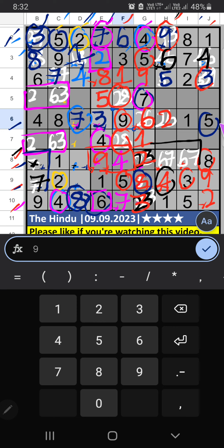Then column J, 2 numbers are remaining, 6 and 7. Fifth row, we have 7. So 7 can't come in this cell. 7 is confirmed here. Then 6 is here. Fifth row, we have 6. So 6 can't come in this cell. 6 is confirmed here. Then 3 is here.